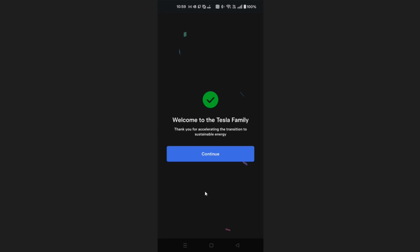And then when you finally accept the delivery of your Tesla vehicle, you'll get this page where it says, welcome to the Tesla family. Thank you for accelerating the transition to sustainable energy. And then we can continue on from there.